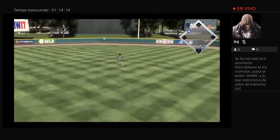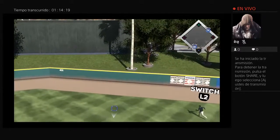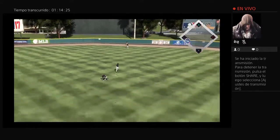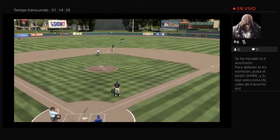Line towards center field. And this gets right through him, and that may be a run. The runner scores from second. Travis takes the turn at third. He wants it all, and he is in there.